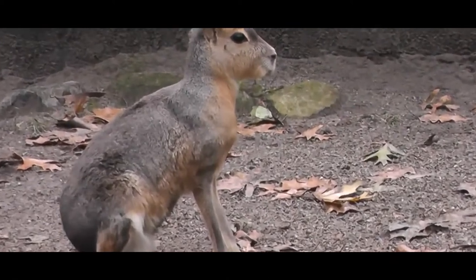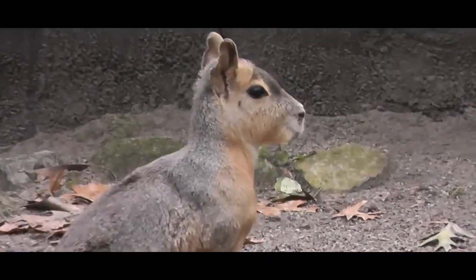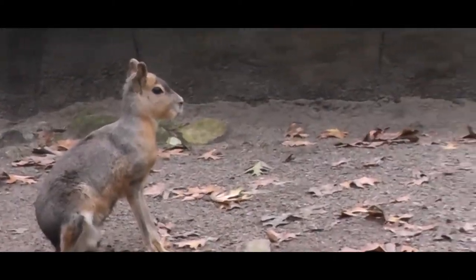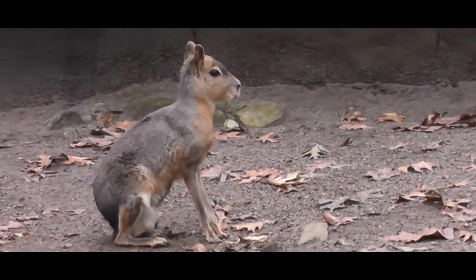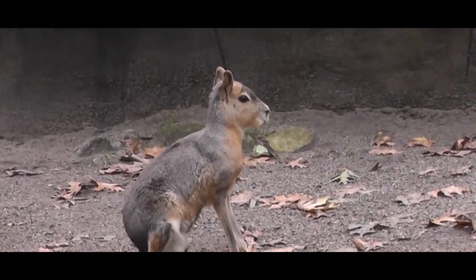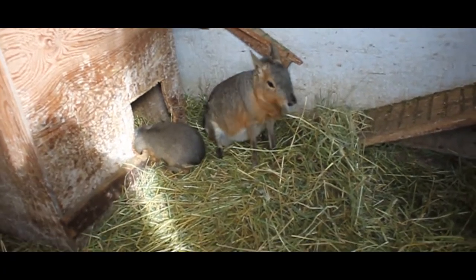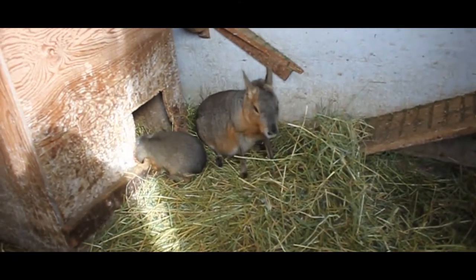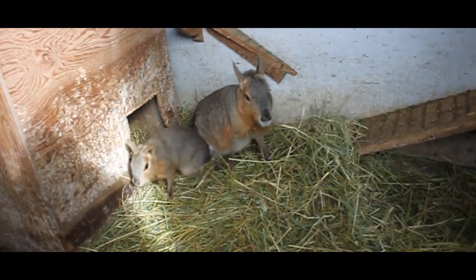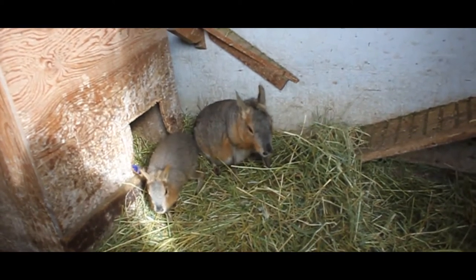Eating habits. Patagonian maras are herbivorous, primarily consuming grasses. They also frequently consume cactuses, as well as some seeds, fruits and flowers. Maras are also coprophagous, ingesting their own dung to maximize nutrient absorption. At the Smithsonian's National Zoo, maras are fed rodent chow, greens, fruits, vegetables, nuts and hay.